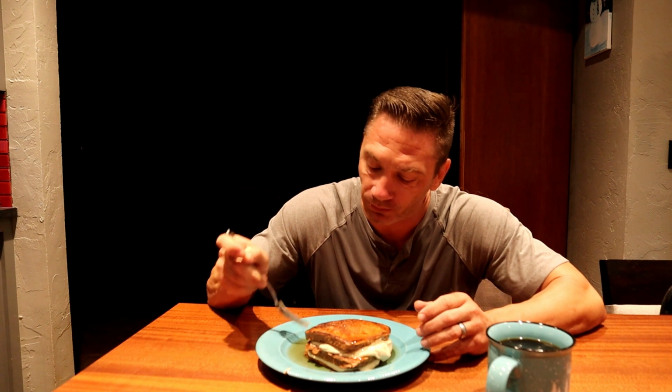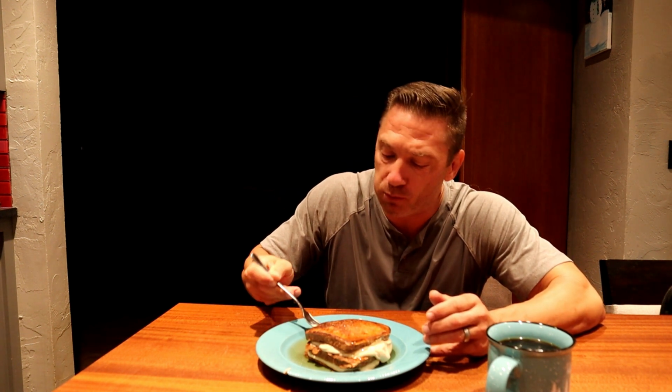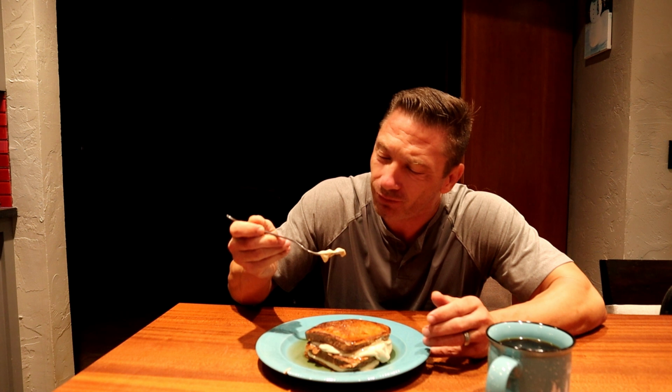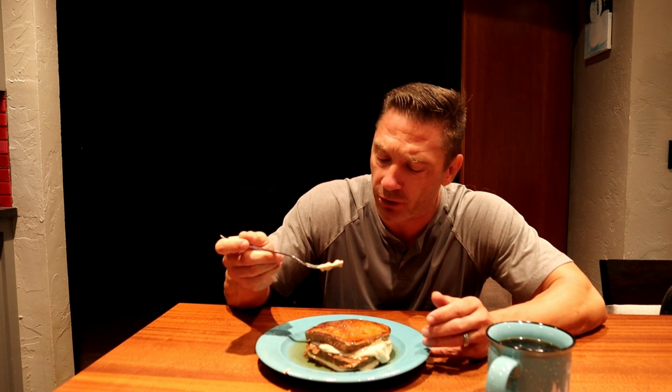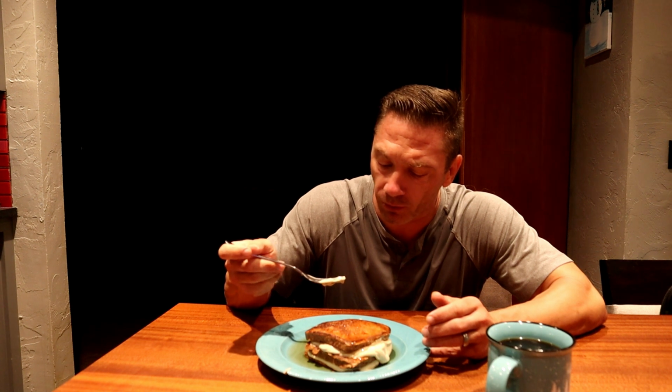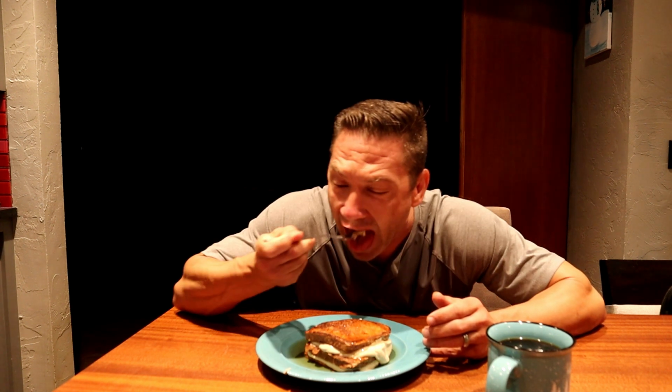Man. Love French toast. And that, just the syrup mixed with the yogurt and the peanut butter powder, man. If you haven't tried it, it's definitely one to try.